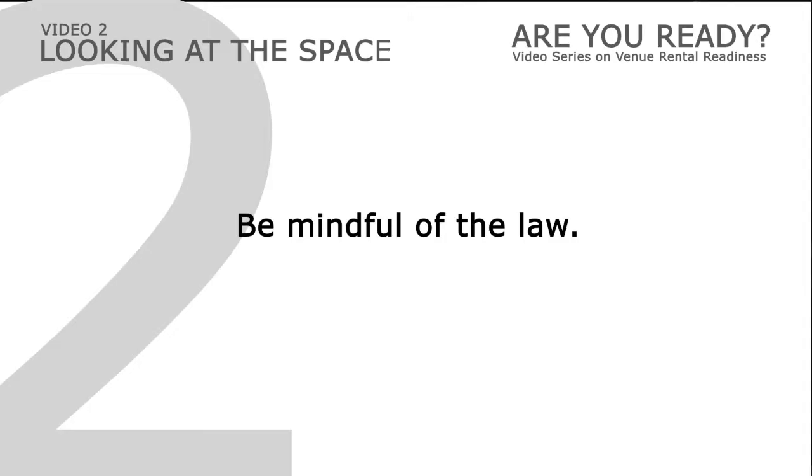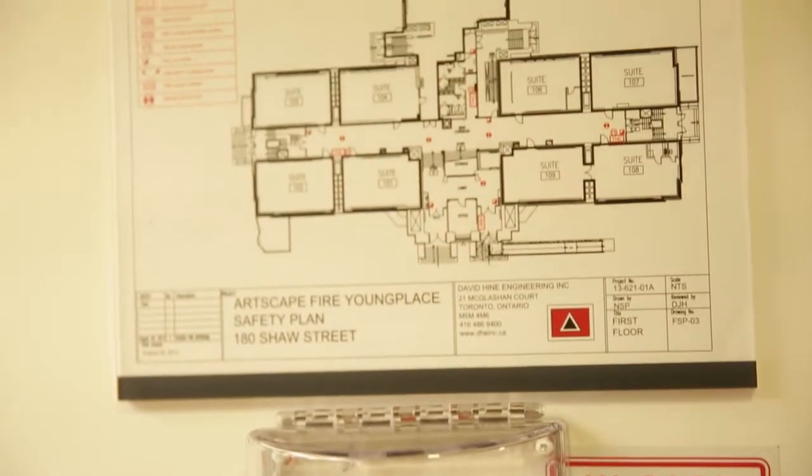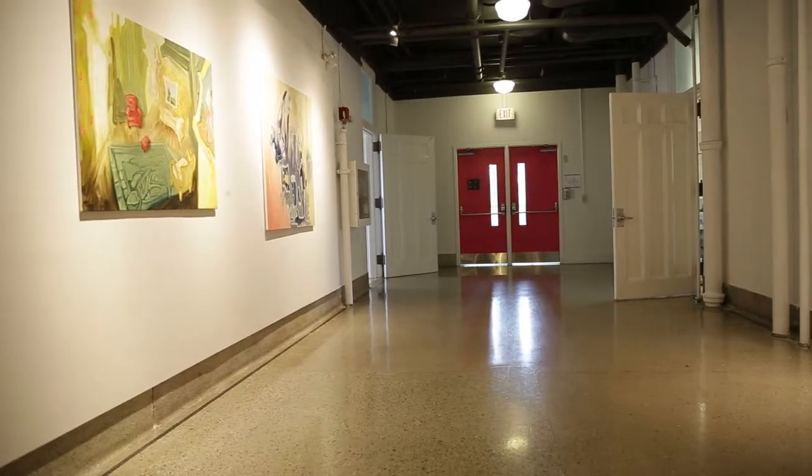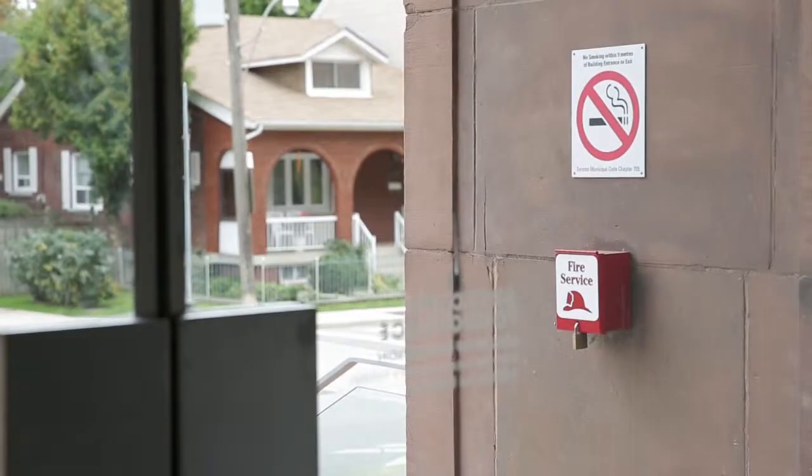Number 7, be mindful of the law, like municipal building codes on capacity and emergency exits. Every space has maximum capacities. If you don't know it, ask your landlord. Make sure the area you're renting out follows fire code and has proper exits and visible signs. These are non-negotiable, as the organization would be liable should anything go wrong.